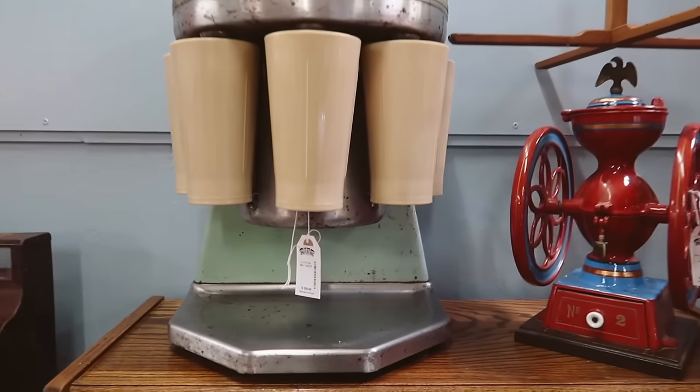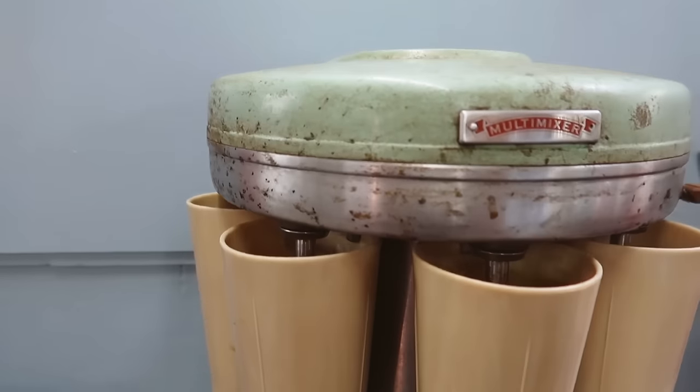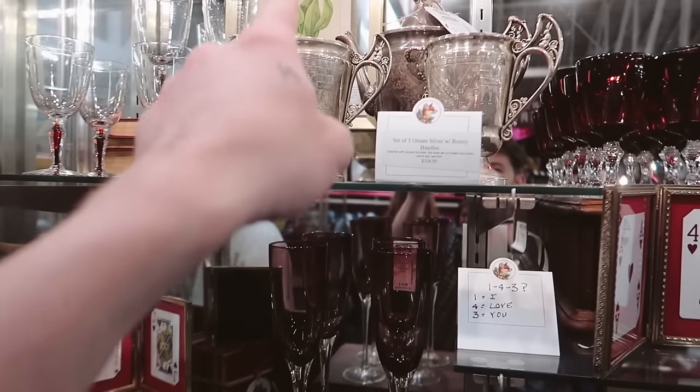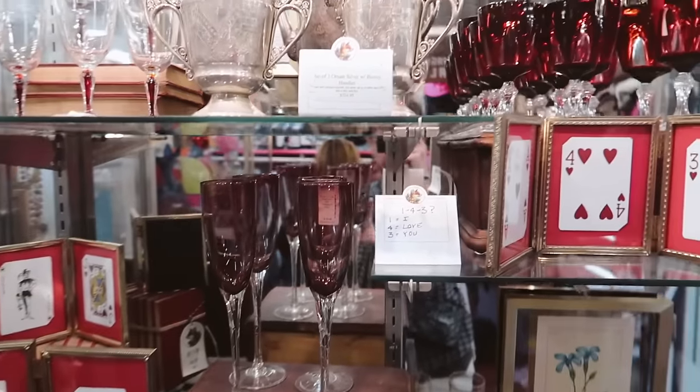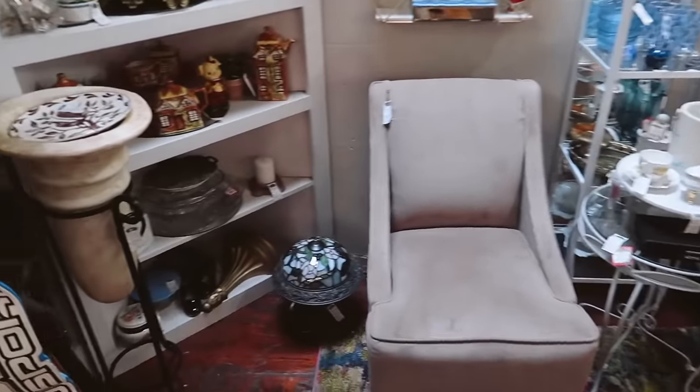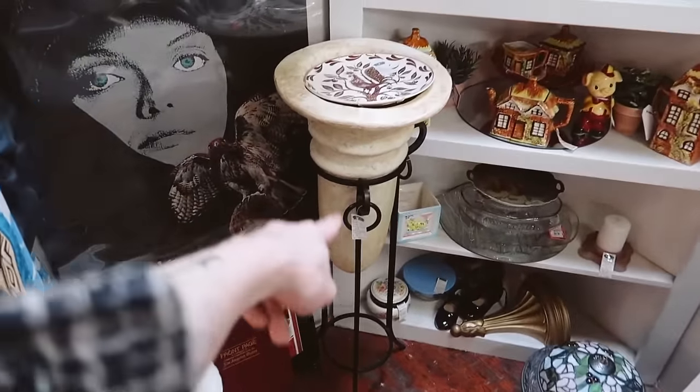Look at this. It's a vintage malt mixer. That is so cool. I'm always on the hunt for a large vintage trophy, a really big one that maybe could be used as a vase or a statue. Every one I've come across though is so expensive every single time. So maybe we'll find one. Oh, that's kind of cool.